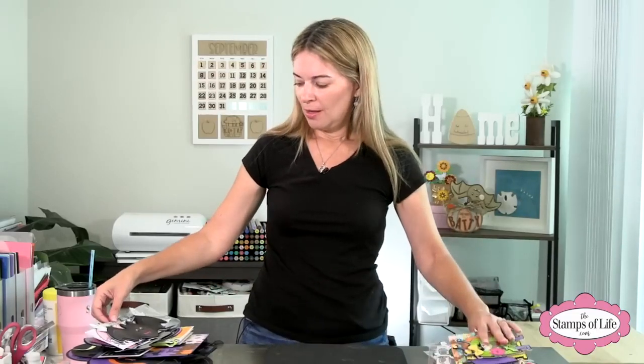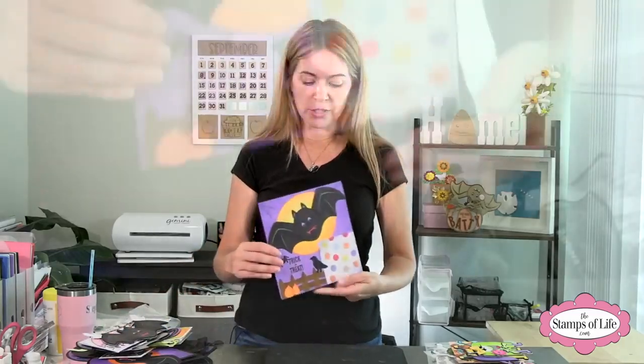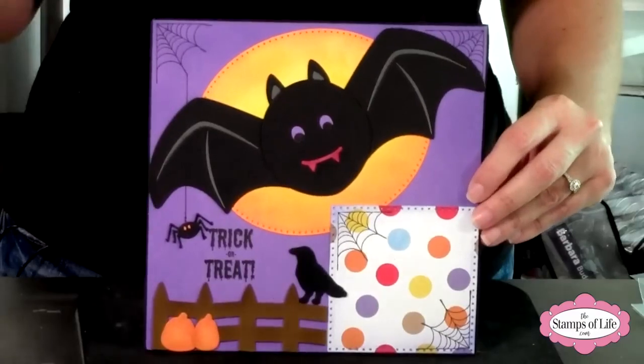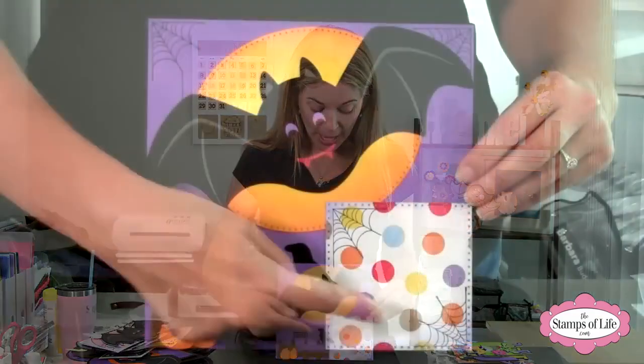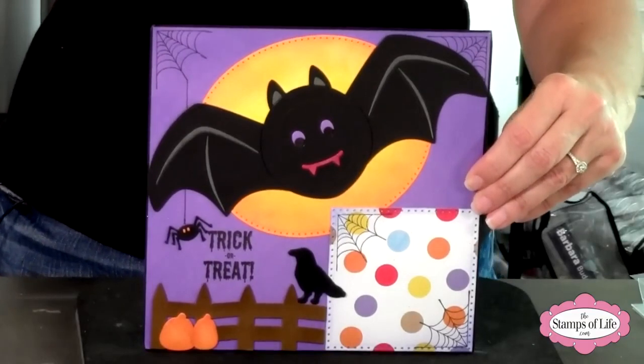Now, are you ready for some of these bats? Because let me tell you, first of all, look at how gorgeous this is. Look at this. Linda made this and I absolutely love this. Perfect for scrapbooking. I know sometimes scrapbooking kind of gets put off to the side a little bit because we usually do mostly cards. But look at how gorgeous this bat would be on your scrapbook page. Add a little picture right here, trick or treat. Isn't that gorgeous? I absolutely love it.